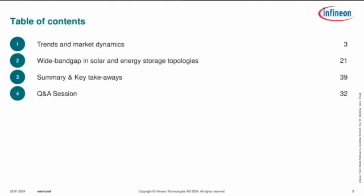This is the table of content today. Let's jump right into it. First, we start with the trends and market dynamics.